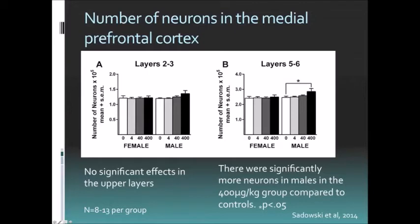The number of neurons in the medial prefrontal cortex. And here we have two different layers doing basically the same thing, but there were significant differences in the lower layers, which make up the majority of neurons. And you can see that females had no differences across the different doses, right? No differences from 0, the controls, across the different doses that were used. But in males, at the highest dose, there was a significant increase in the number of neurons in the medial prefrontal cortex compared to controls. You can also see that there is a tendency, which was not significant, in the upper layers. This has been published recently.